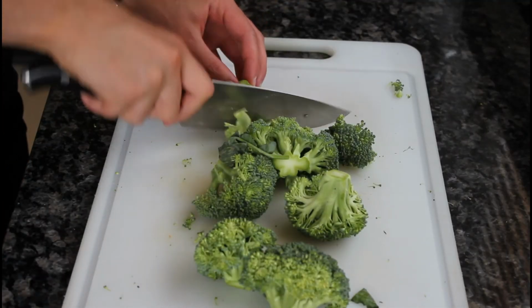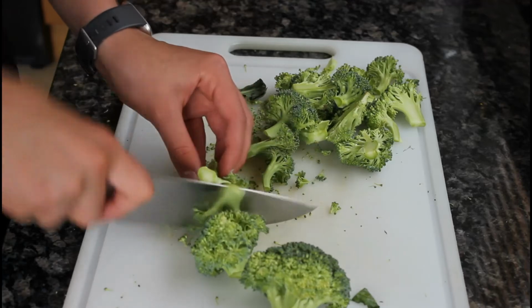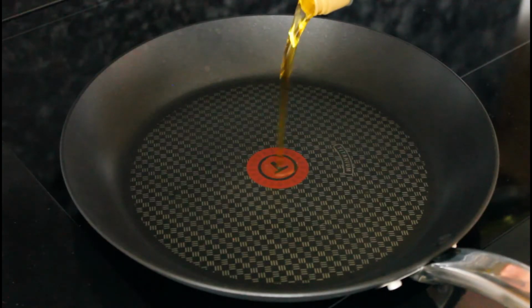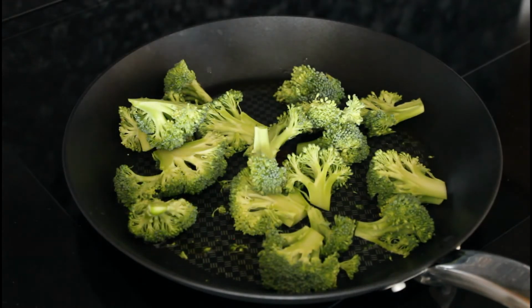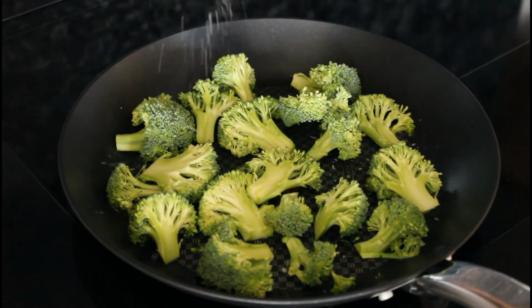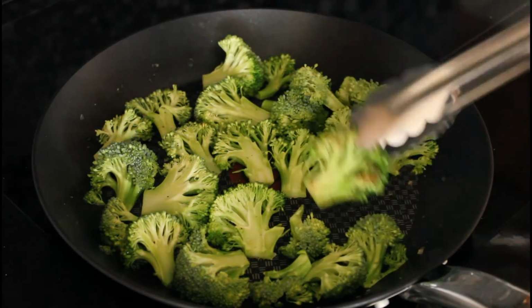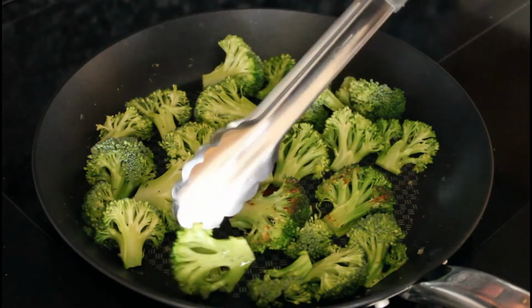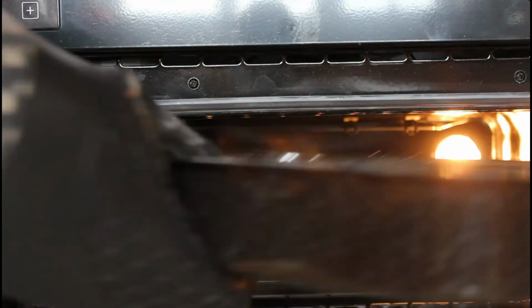Then I cut my broccoli into flat shapes so that they lie flat on the frying pan, so that I can color them a bit before I put them in the oven. I'm heating up olive oil in a pan here on a medium to high heat. I then chuck them in and make sure they're lying flat and not sitting on top of each other. Fry them for 2 minutes, again with salt and pepper. Once that 2 minutes is up, I turn them and fry them again for another 2 minutes. Once they're finished frying, I chuck them in with the sweet potatoes on the same tray and put them into the oven for the next 20 minutes.